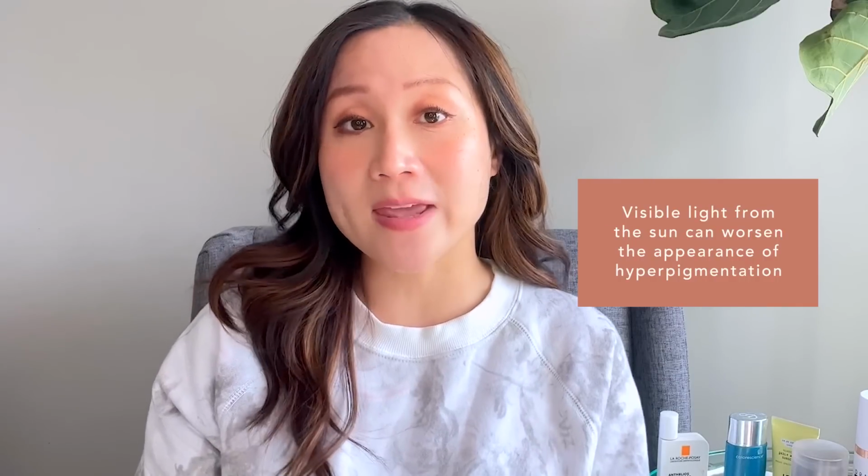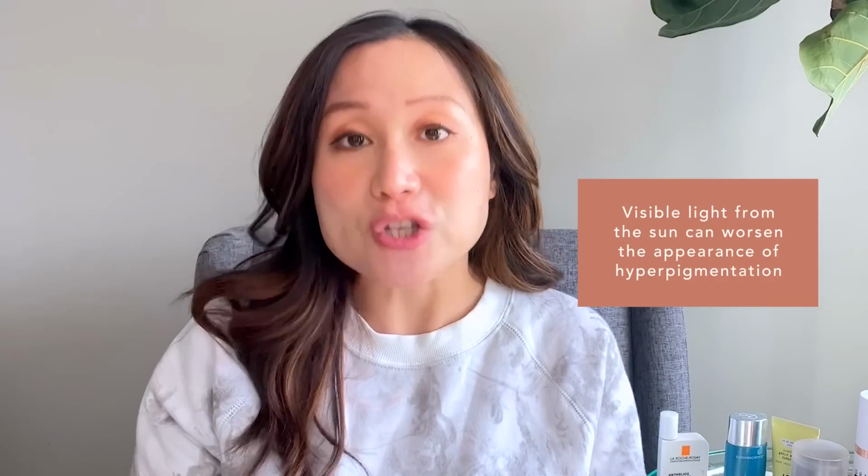We know that the sun is the biggest driver and really the biggest enemy when fighting hyperpigmentation. In addition to ultraviolet radiation, visible light. So visible light from the sun, not visible light from, say, the blue light from your phone or from your computer or your TV, but really from the sun, that can seem to really upregulate pigment production, especially in individuals who are what we call Fitzpatrick, Fitz type 4 and darker. So individuals who are skin of color, not so much when you have fair skin and you're Caucasian.